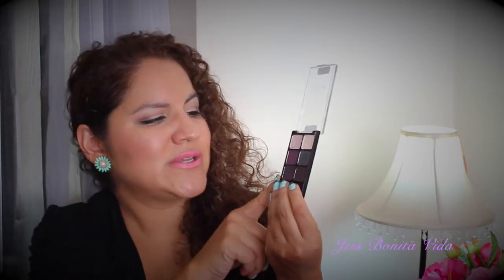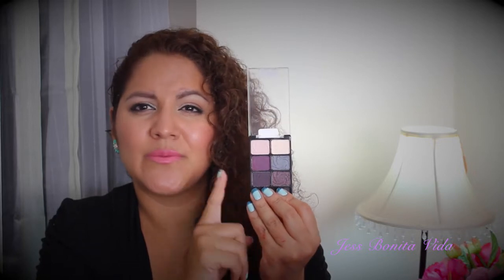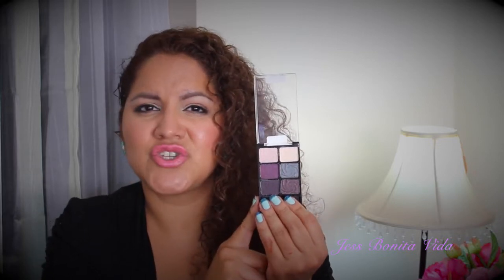But it would have to be this Wet n Wild Color Icon palette in the color Lust. These are actually really pretty eyeshadows, they're all purplish toned. It's a really great color combination. However, I've only used it a couple times, and both times that I've used it, I've had a bit of a reaction to it.